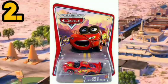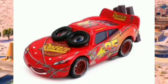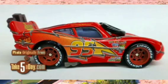Above that is Spinout Lightning McQueen. He's very detailed with tires on his eyes that are made of plastic, and I like how the fence piece on the back connects the wires as part of the metal mold.